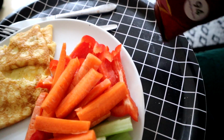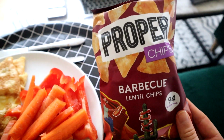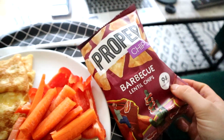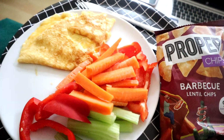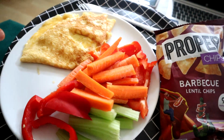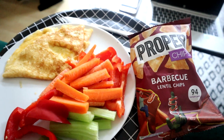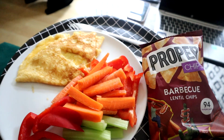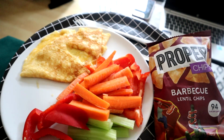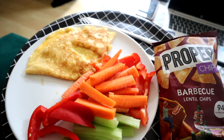And then I'm having a packet of these for some carbs as well. So it's just like barbecue lentil chips. I really, really like these. They're really yummy. And then I'm also gonna have a couple of tangerines I always have for dessert. So I've got my fruit, got my veg, my omelette, and my crisps. Oh, and I did a split bolus because I will go on my walk after lunch that I always do. And yeah, fingers crossed that in the afternoon things will be smooth.